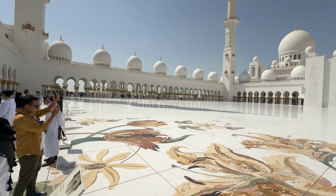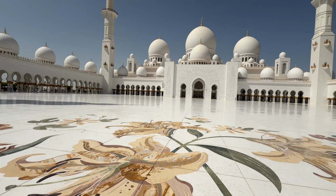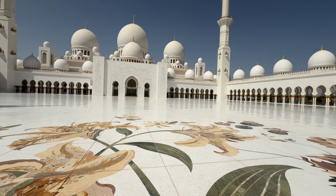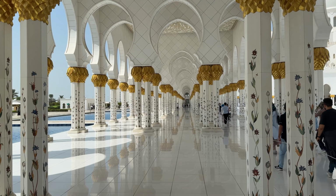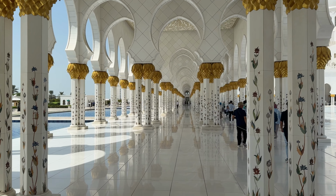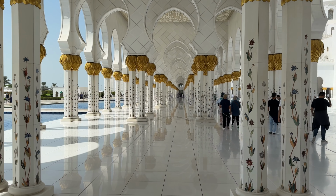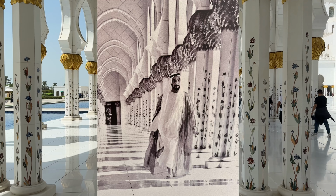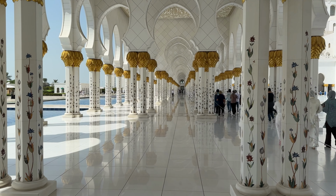There are plenty of wow moments in the mosque and this is one of them. The central courtyard, it's huge. The minarets and the domes, quite spectacular. One of the many iconic and beautiful picture-taking spots. There's also a very famous picture of the founding sheikh that you'll see around a lot.